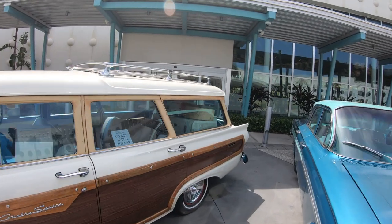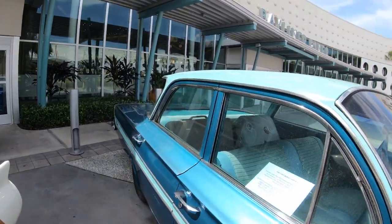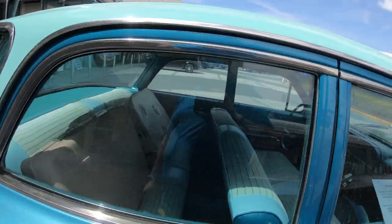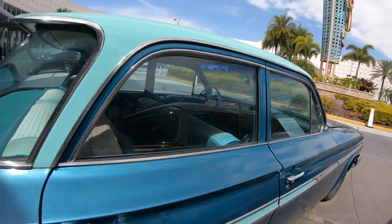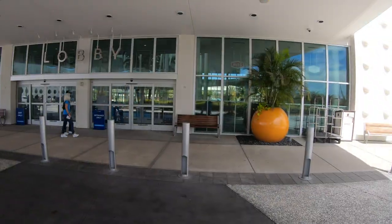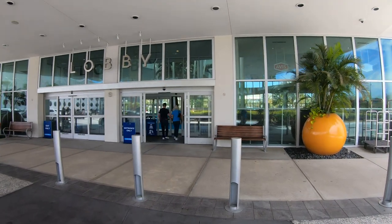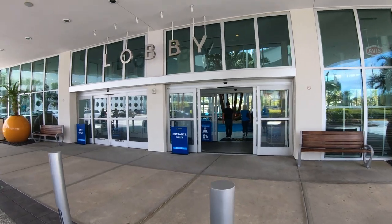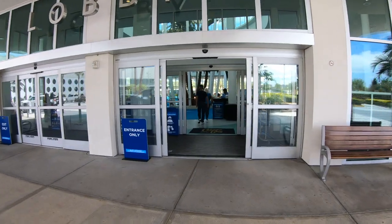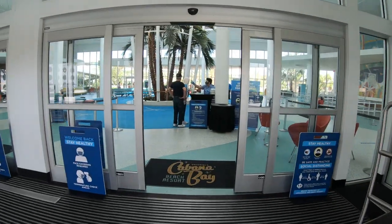No, we didn't step into a time warp. These classic cars are always parked out front here in front of the lobby. It gives the Cabana Bay just a little more of that 50s and 60s vibe that it plays off really well here. By the way, talk about attention to detail. Those cars actually have luggage from the 50s and 60s in the back seat. So alrighty, ladies, put on your poodle skirts and guys, comb your hair back. Let's check this place out.